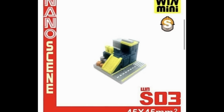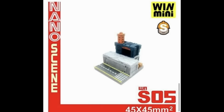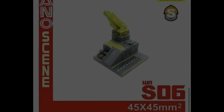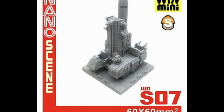obviously in mini scale. So they all look together, they all look really cool. I'd love to see these in the flesh, close-up detail, and of course get myself a 3D printer. But yeah, let me know your thoughts on these. I love sharing these. I think it's so cool what you can do on such a miniature scale.